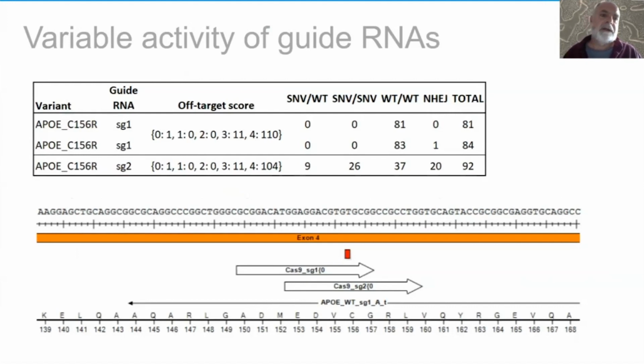And so we selected a second guide, SG2, and we find with that guide we started to see good editing, good numbers of heterozygous and homozygous clones. And the difference in the guides is shown below, which is they're just offset a little bit, and the sequences are fairly similar. They're fairly similar in GC-rich content. They're similar in their off-target score, but this just shows you how dependent these experiments are on the guide sequence itself.